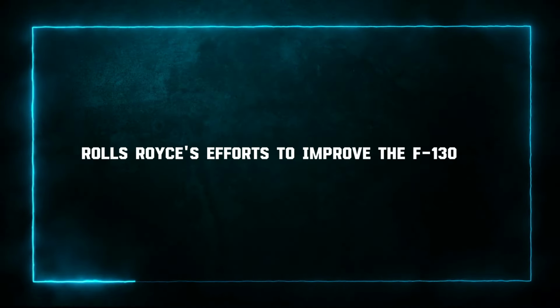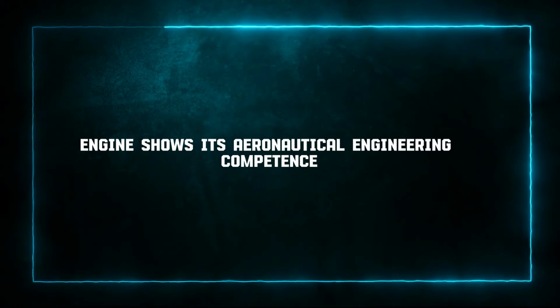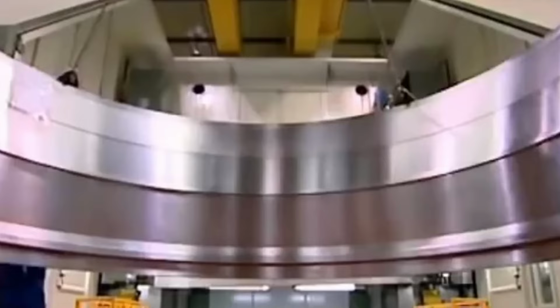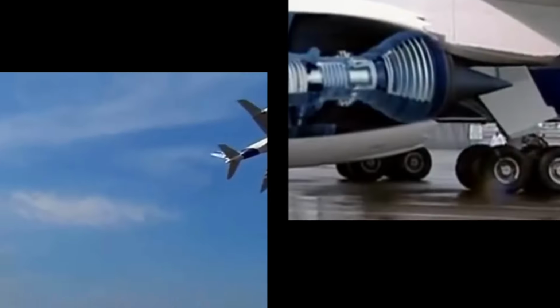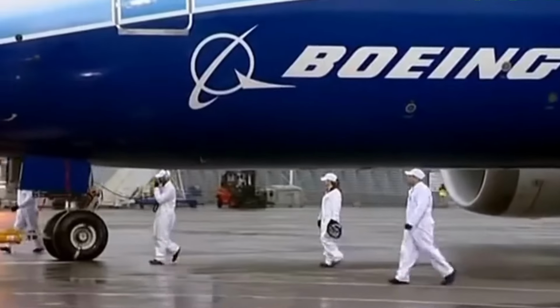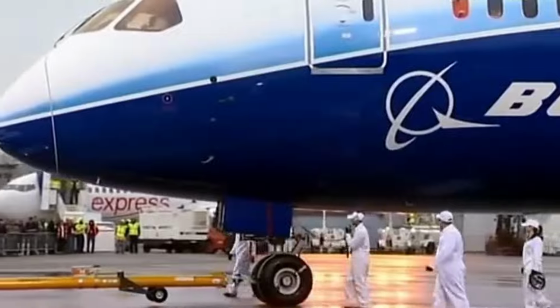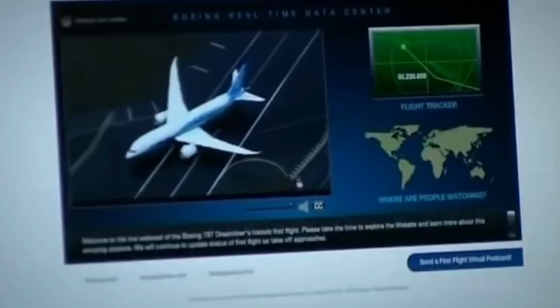Rolls-Royce's efforts to improve the F-130 engine show its aeronautical engineering competence. They are modernizing the B-52 fleet alongside the U.S. Air Force and other partners to meet 21st century operational objectives. This issue illustrates the interplay of cutting-edge technology with military strategy and the need for continual research and development to keep aging aircraft viable in a changing environment.